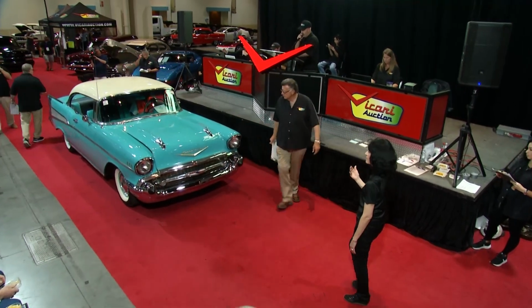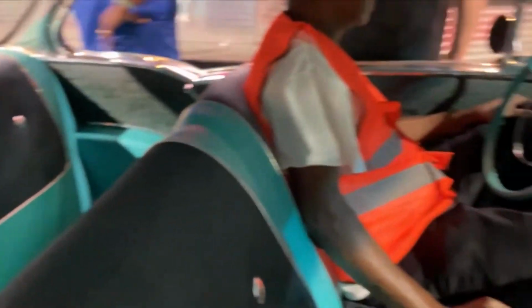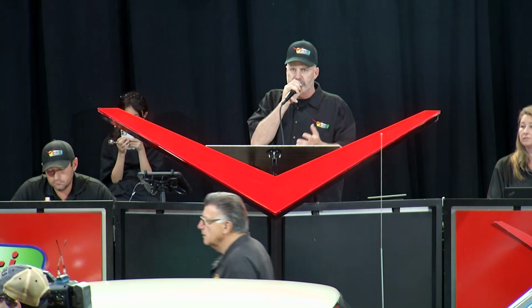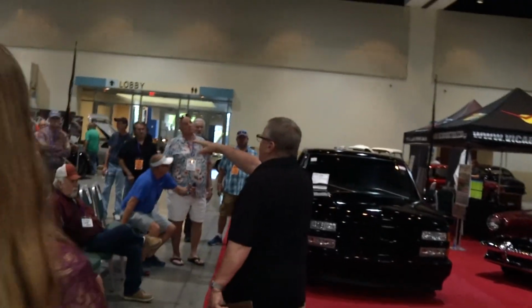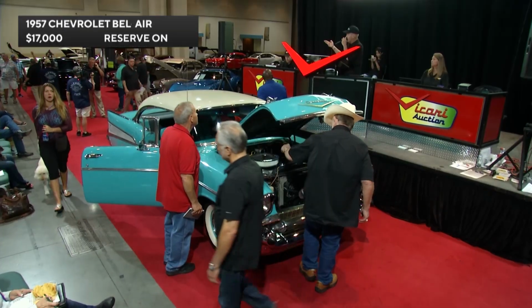Up next is a 1957 Chevrolet Bel Air two-door hardtop, blue and white roof, new original style interior, 350 engine with a 700 R4 transmission, with power steering and brakes, white wall tires. Would y'all please get out of your seats and come up here and look at my car? Yeah! I have a bid on the phone at 16. That'd be 17, Ben. 17.